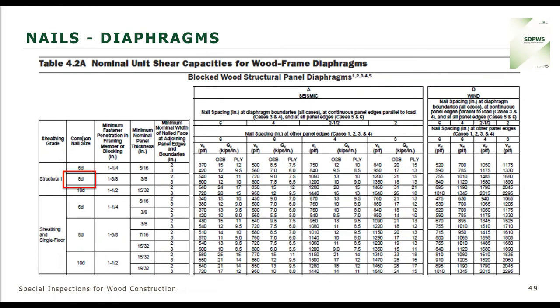So I'll carry this information more into the presentation, but one thing I wanted to point out is, I talked about nails, and we're going to also mention that in this. These are the tables that we go to get our capacity of our shear walls. It's a nominal unit shear capacity, so it can be used for both LRFD and ASD design. So if we're doing ASD design, we want to divide by 2 to get into an allowable stress design.